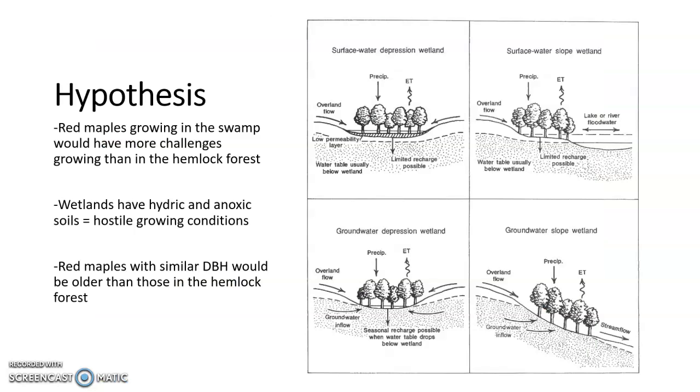My hypothesis was that the red maples growing in the swamp would have more challenges than the ones growing in the hemlock forest, just because swamps have really hydric soil that is anoxic. So I thought that would be a hostile growing situation for the red maples there. So I hypothesized that if I found red maple in each spot with similar DBHs, the older tree would be in the swamp, and the younger one would be in the hemlock forest.